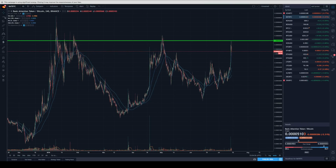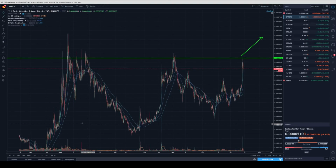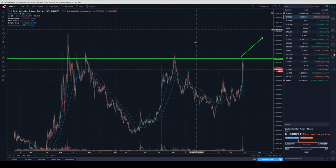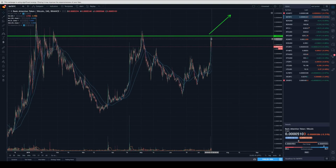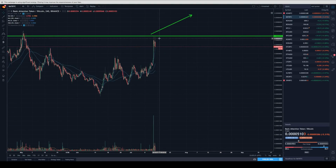So anything above this green line here is your potential blue sky breakout territory, where for the entire year, 5,500 Satoshi has been a major rejection point. Once we can break this, we're talking about blue sky territory. That's what you want to see in a chart, but we're not there yet. We actually have a couple of pretty nasty wicks here.